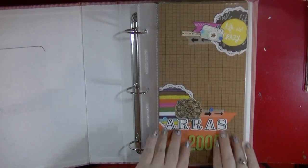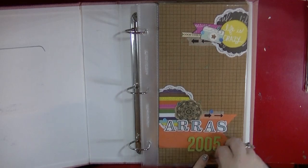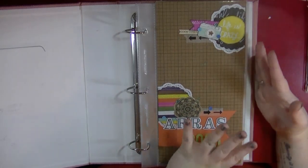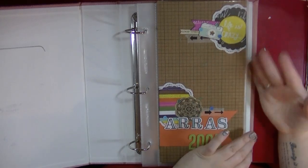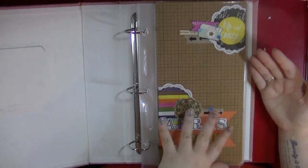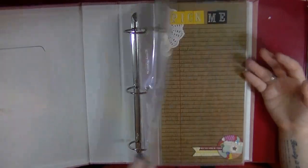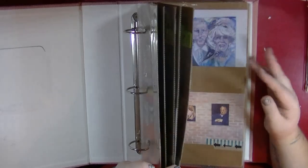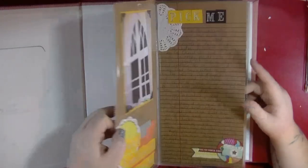So this is Arras 2005, and as I said, I was lucky enough to be paid for by our local council here to go and put an exhibition on in Arras, which is the town which it is twinned with. And it's very journaling heavy, I will warn you.